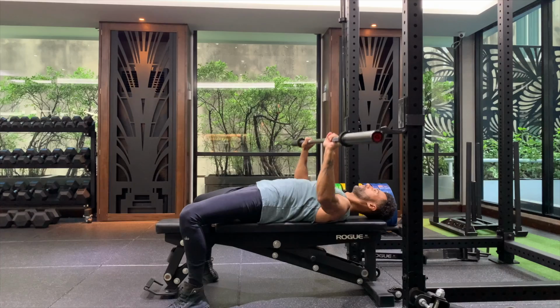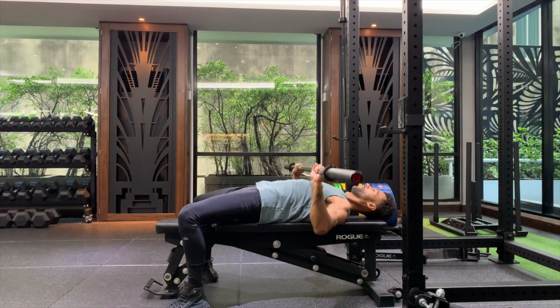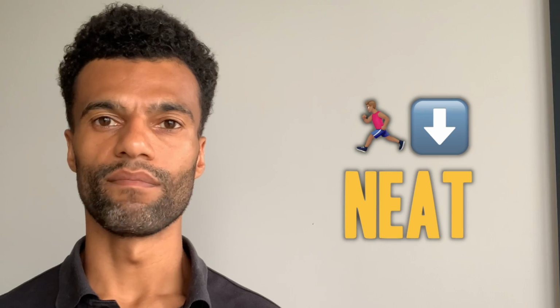NEAT is where you're going to have the largest influence. As you saw, the range is 0 to 50%, and the best way to influence this is to find ways to be lightly active throughout the day, and walking is the best way to do this. Another thing that will increase NEAT is strength training. Having more muscle mass makes you move more, but something that will decrease NEAT is cardio. The thing that most people think burns a lot of calories and makes them lose fat causes them to do less of the thing that helps lose the most fat, which is NEAT.